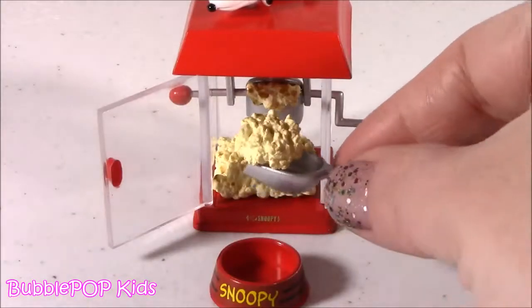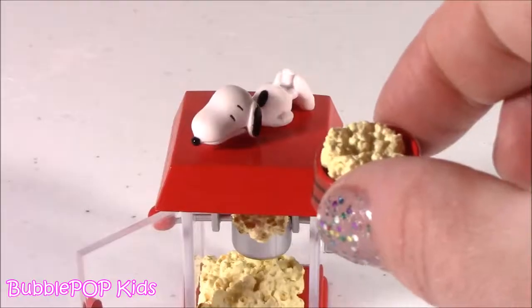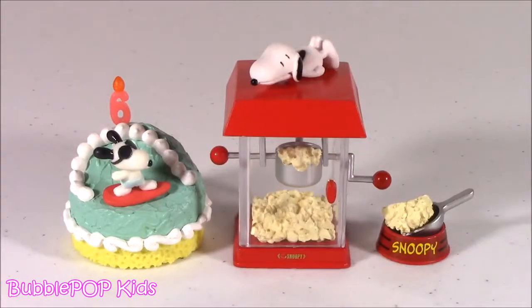Let's take a scoop for Snoopy. Here we go. Pop it right in his little doggy bowl. Here you go, Snoopy buddy. There it is, guys. That just about wraps up the Snoopy craziness.